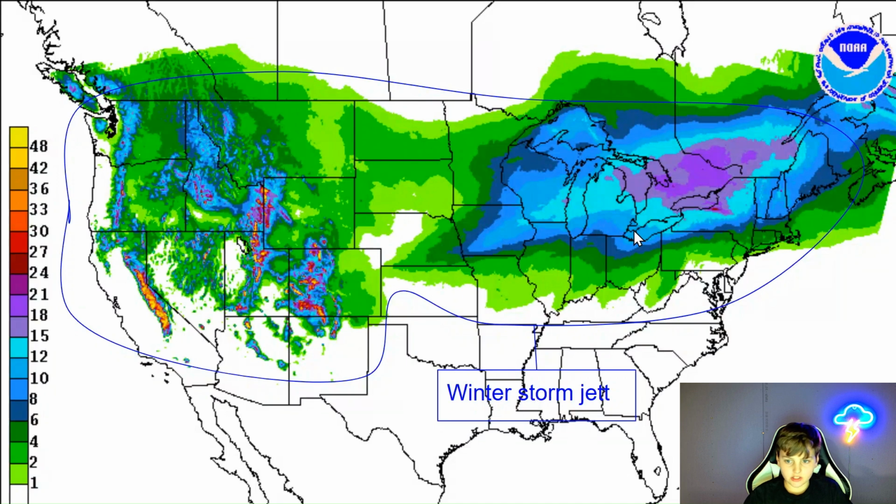Then if we look at the snowfall map, you can see that we're currently looking at a ton of snow over here by the west coast, where we're looking at up to above 4 feet, especially around here in California and scattered throughout here. Then we have a ton of snow over here with up to a foot, especially in New York. But we're looking at Winter Storm Jett being a giant coast-to-coast storm.